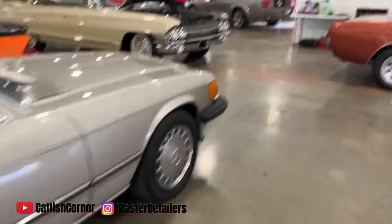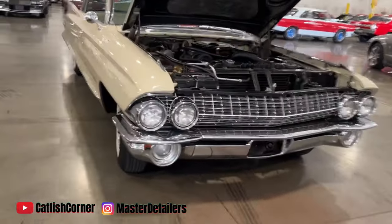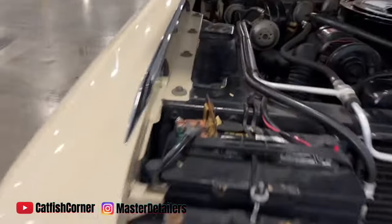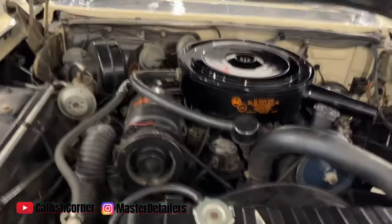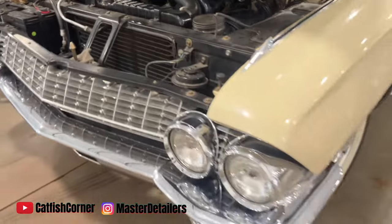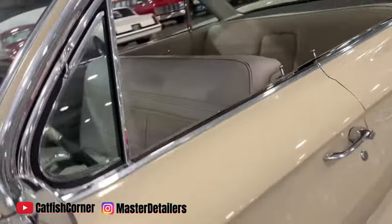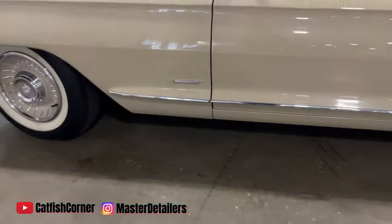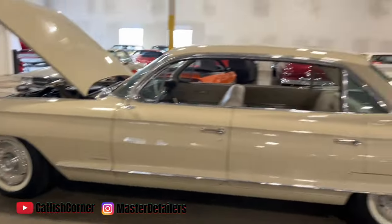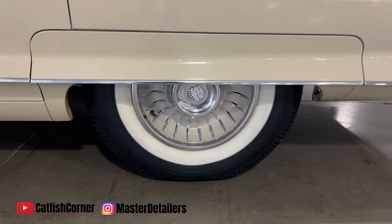Look at the Caddy. Oh, look at the Caddy. Yeah, I see it got the battery cut off on it right there. Look at the engine compartment. Big Caddy. I don't know what year this is. 61, guys. Fleetwood. Thing nasty. Got the color key hubcaps. Look at the inside.